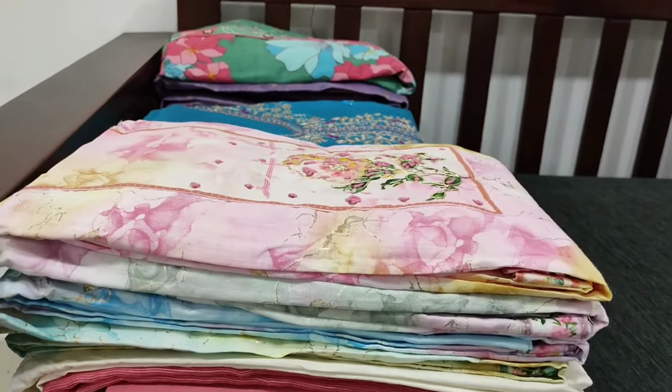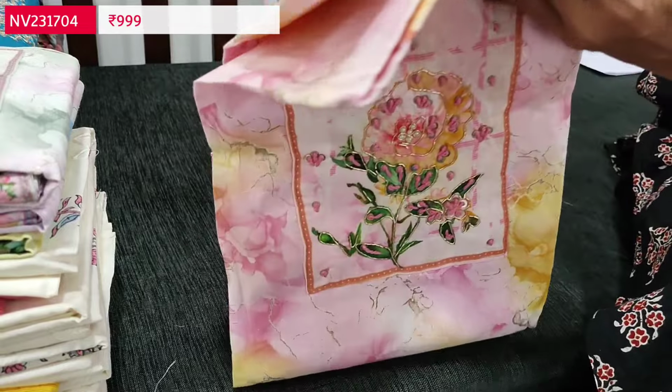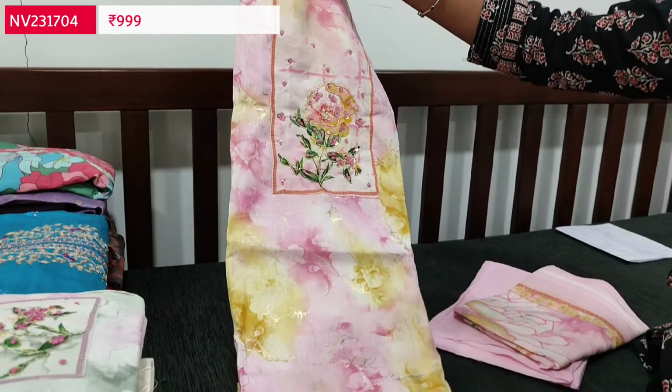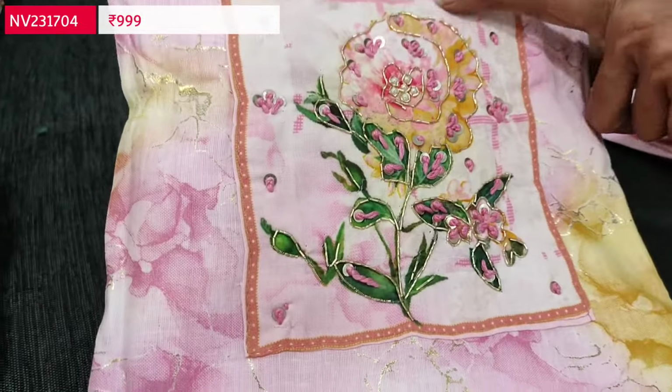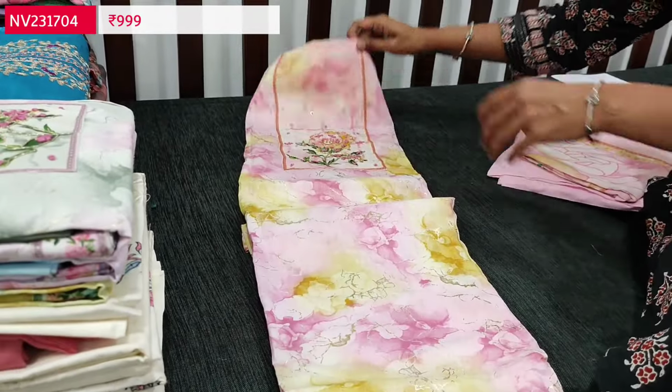Super soft material, comfortable for office and regular wear. We have four different colors, all in pastel shades. Here we have shades of pink and white with golden foil print. And in the yoke, we have a floral design outlined with zardozi thread and tiny pearl beads, neatly done. Let us see how the set looks.